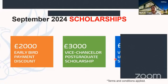So in the beginning of the semester, you can start to pay the tuition fee. If you apply for the final year, the top-up year of computer science, then your tuition fee is the same, 17,000 for 1 year, and your scholarship is only 3,000. So 1,000 of the undergrad scholarship, and 2,000 of early bird payment discount. All right.